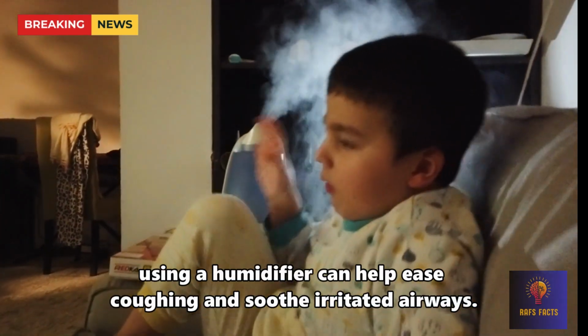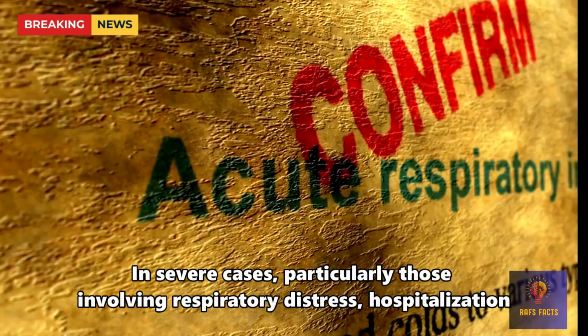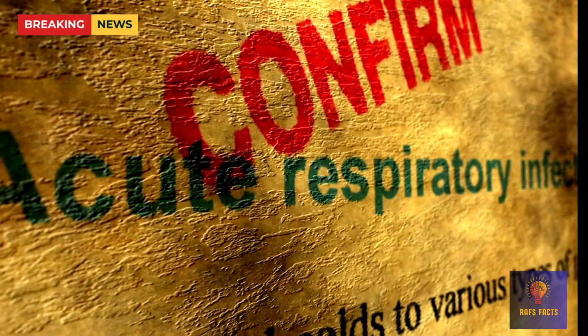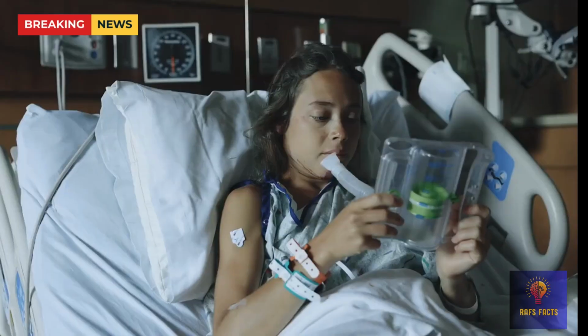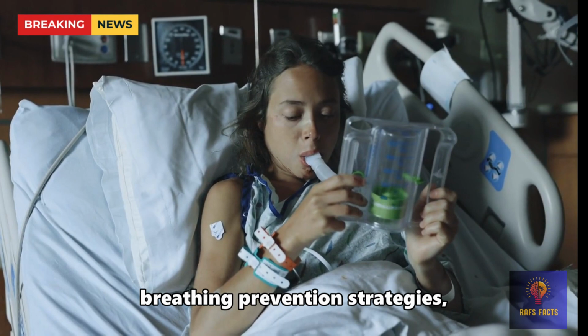Humidifiers. Using a humidifier can help ease coughing and soothe irritated airways. In severe cases, particularly those involving respiratory distress, hospitalization may be required. This can include oxygen therapy or mechanical ventilation to assist with breathing.